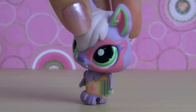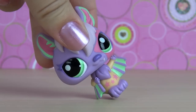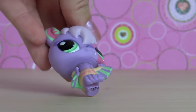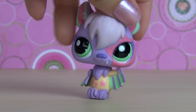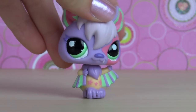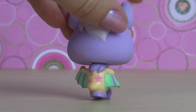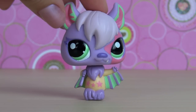But being a dove or pigeon, I think this one is really cute and might be one of my favorites. Alright, so this is the second last one out of this package and out of all the ones I'm gonna show you today. And it is this bat. This bat is awesome! I have wanted this bat for so long and now I finally have it. She's a pastel bat, and pastel colors are my favorites. Light colors, I love it.